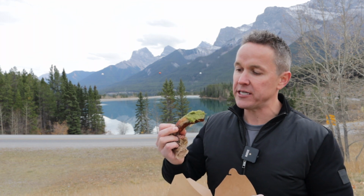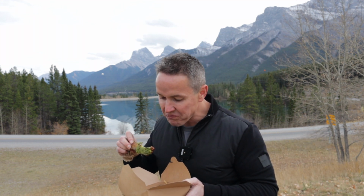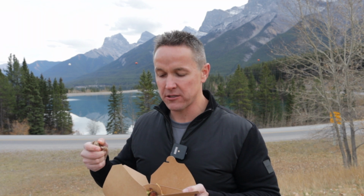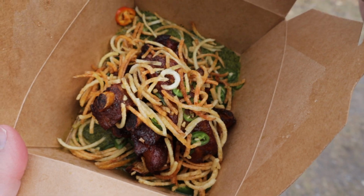Okay, I got some of this green stuff on this now. See how that tastes. Oh, I don't know what that is, but it's good. I think the green stuff's almost like a pesto, but it adds some freshness to this. Yeah, it has a bit of lemon flavor in there.